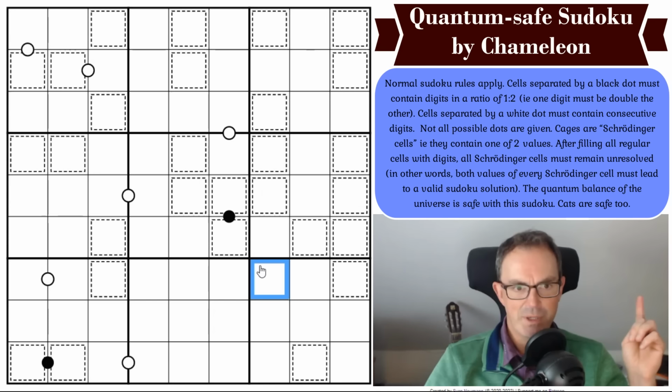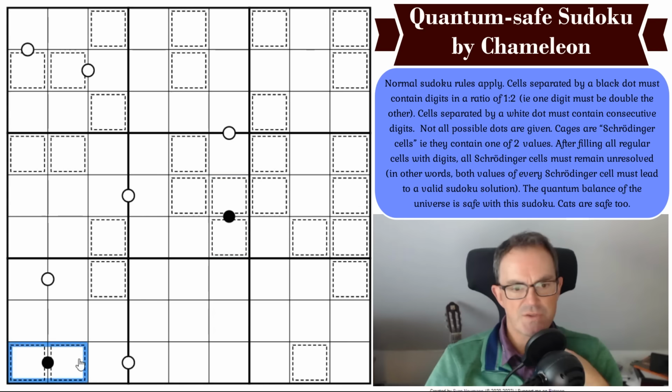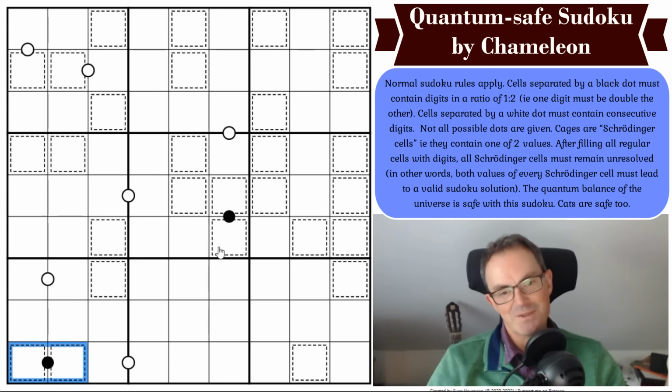I mean, actually, it's incredible. Because what have we got here? We've got a few dots. We've got 6 white dots, 2 black dots. And obviously the cage cells, but that's really amazing that that can lead to whatever you call the result of this puzzle. It's not really a solution, is it?